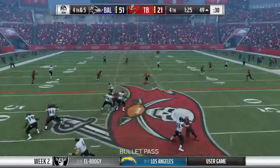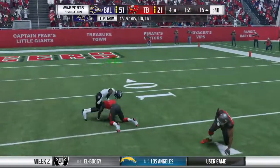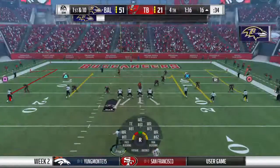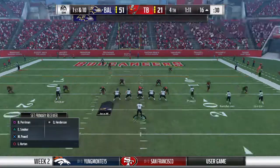They'll look to throw here. And this is caught at the 20. And he gets this one all the way down inside the 20-yard line. It's a pickup of 33 yards. And the Ravens are going to have a 1st down.